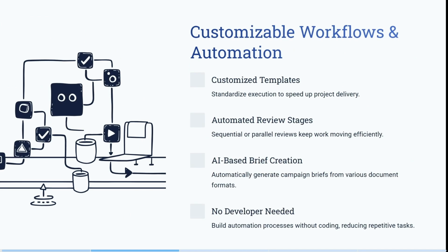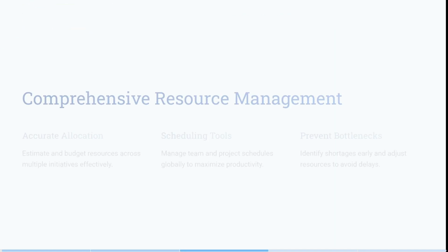You get customized templates, automated review stages, and AI-based brief creation, and there is no developer needed for all of this. You can build automation processes without knowing how to code, and you can reduce repetitive tasks, save tons of time and effort, and focus on more priority tasks.